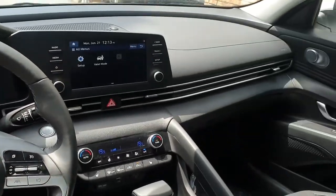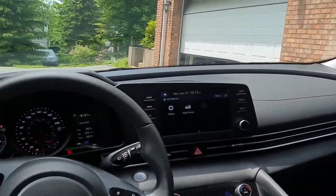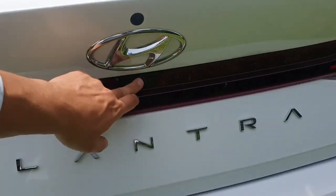Very nice, comfy interior. Lots of space in the back. The Elantra has a very spacious trunk. You can actually fit 6 carry-on suitcases in the trunk. And of course you can fold down the seats for more space.